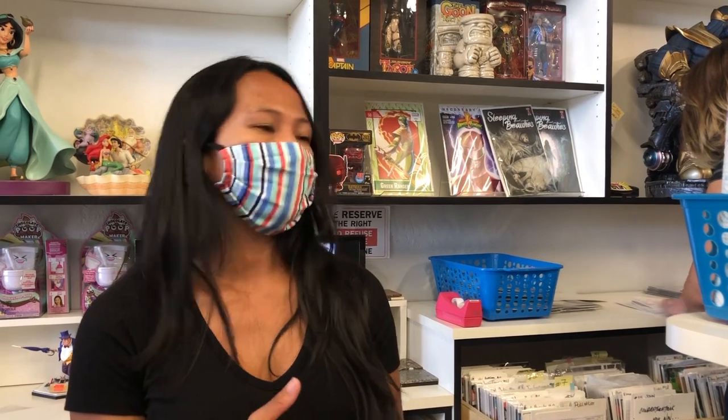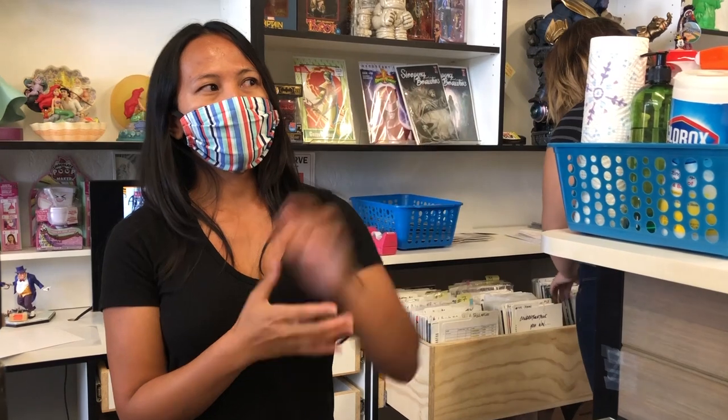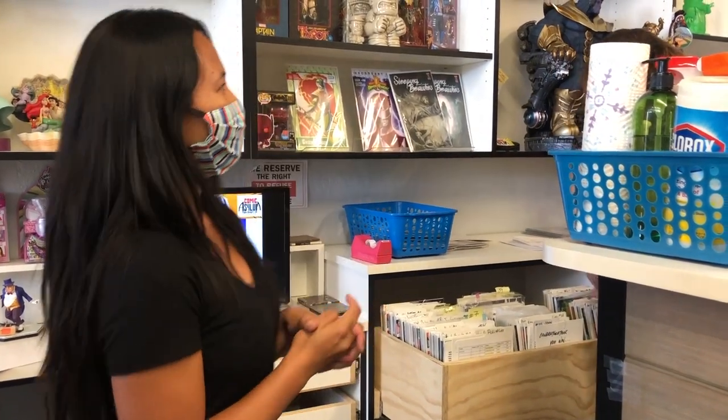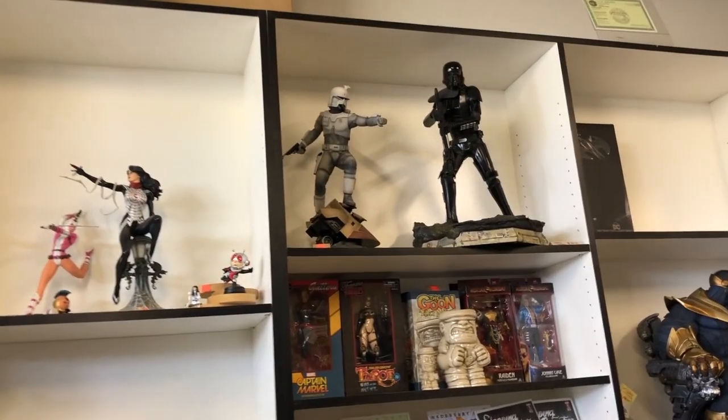So basically we carry collectible stuff. We are an exclusive retailer for Sideshow. And we have CGC comic books, graded comic books for sale. We have some Silver Age and basically anything that you can collect that is comic book related. We have some vintage toys, action figures, and what else do we have? Statues.